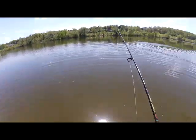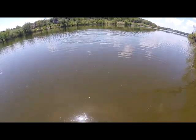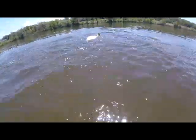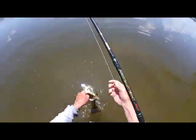Quick cast with a spinnerbait, and I got a really big bass on here. Look at him. Beautiful bass. A beauty. Look at this guy. A little more. And we'll get him off. Okay. Let's get him off the hook here.